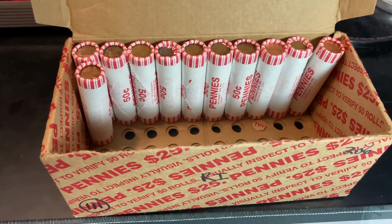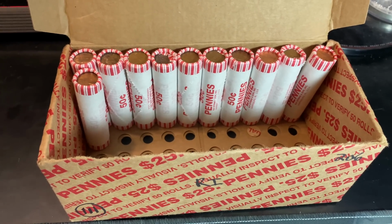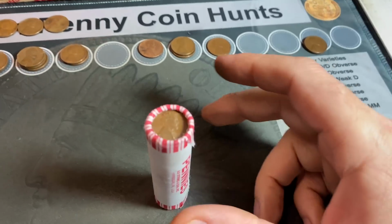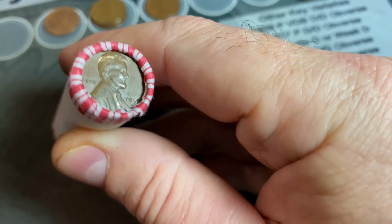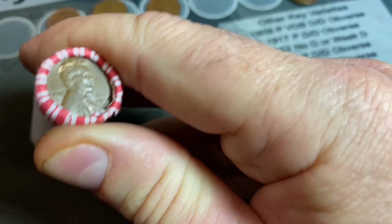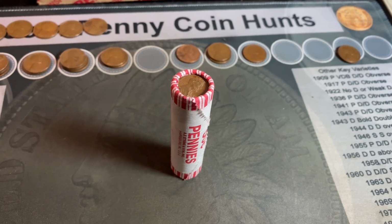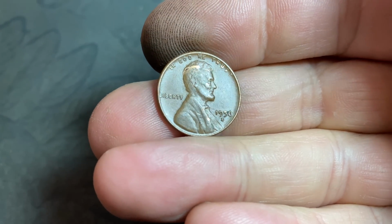We're on roll number 39, and I thought it was odd that I haven't found an ender as far as an end coin being a wheat cent with 26 wheat cents on the board. But roll 39 is going to stop that, and we've got a 1956 Denver wheat cent ender. Let's get into the roll and see if it has any friends with it. Definitely a wheat cent ender for wheat cent number 27.